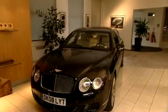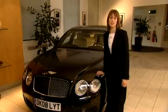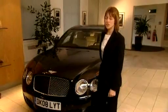So let's now talk about the Continental Flying Spur Speed. This car boasts a W12 600 brake horsepower, 610 PS engine with all-round lowered suspension, providing a more powerful and engaging drive. The Continental Flying Spur Speed takes on the design enhancements of the Continental Flying Spur at 09 model year, but with some slight feature differentiation.